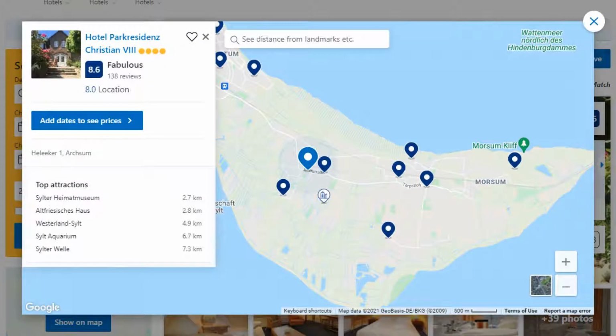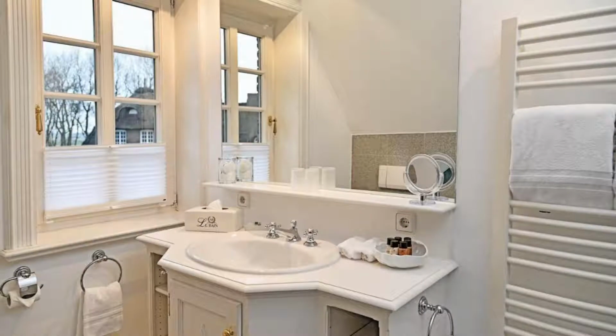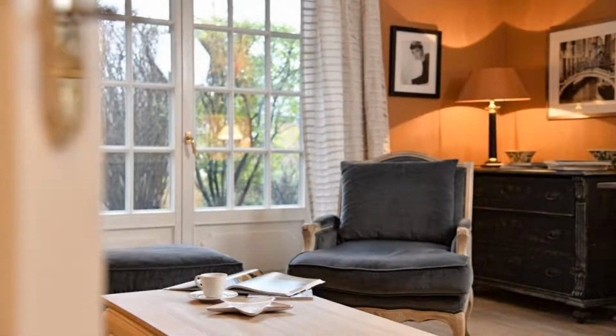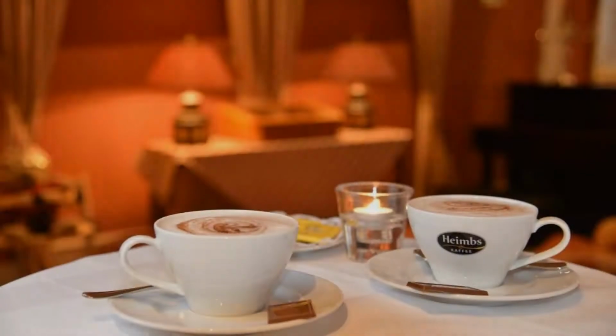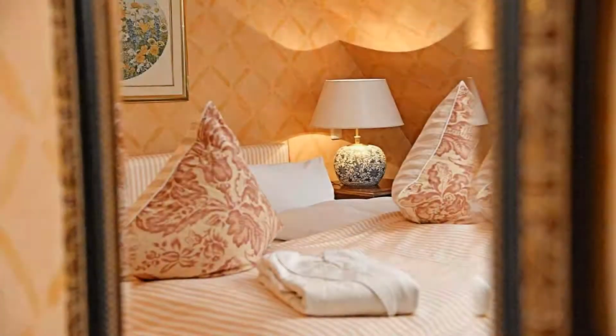Number 10. This is a 4-star hotel. The location of this hotel is superb and guests love walking around the neighborhood. Check-in time is 3 p.m. and check-out time is 11 a.m. Guests are required to show a photo ID and credit card at check-in. Pets are allowed in this hotel.